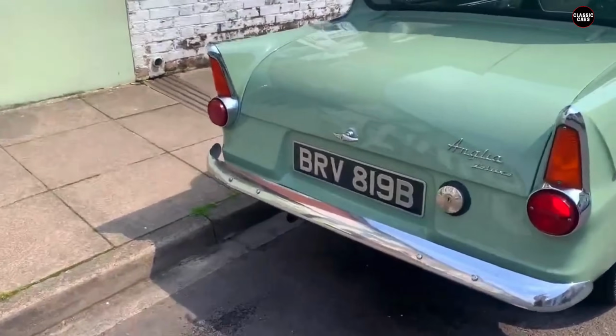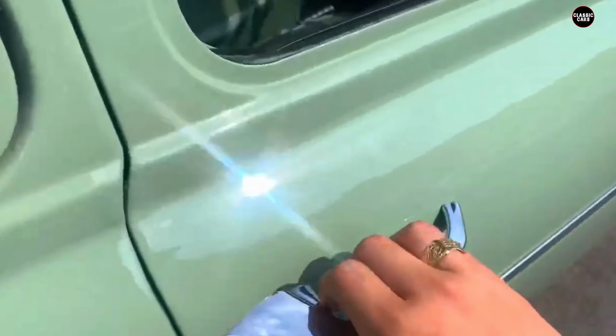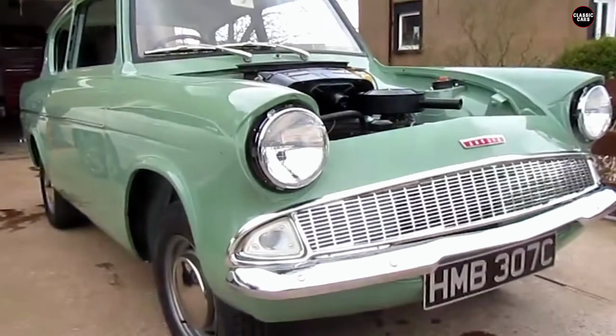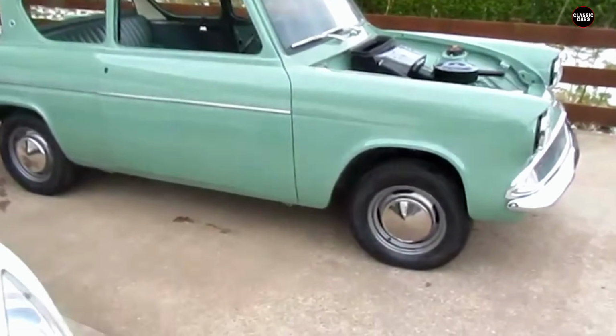Speaking of outdated, that brings us to another major issue with the Anglia, the fact that it was simply behind the times. Despite being released in the late 1950s, the Anglia lacked many of the features and advancements that other cars of the era were starting to incorporate. Its handling was basic, with a relatively stiff suspension that didn't offer a particularly comfortable ride. The interior was sparse, with minimal features to make the driving experience enjoyable. While competitors like the Mini were offering a more refined and enjoyable driving experience, the Anglia felt like a throwback to an earlier era of motoring, with little to no modern touches to keep up with the demands of the time.